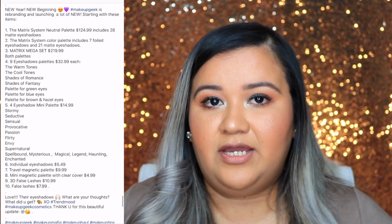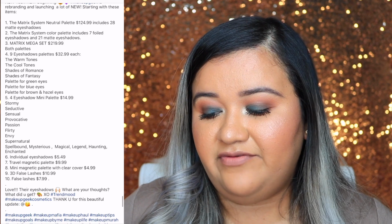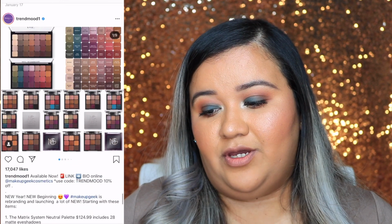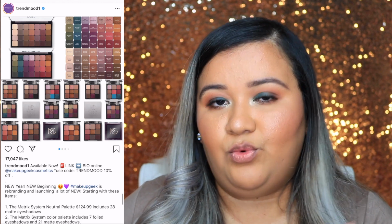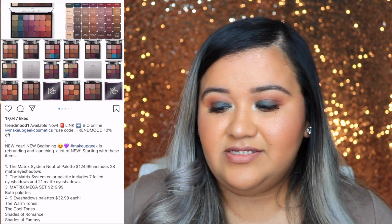And then individual eyeshadows are $5.49, which is still pretty expensive, but if you think about it, you are getting exactly what you want in one eyeshadow palette. But that is a huge commitment, because I feel like if you buy this, you won't have as much money to try other things. And they're going in the bland route with this clear plastic looking palette.